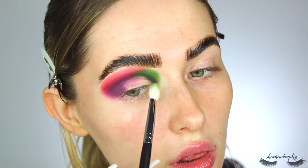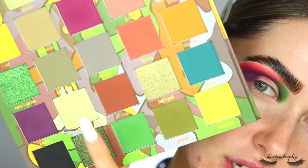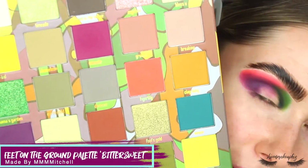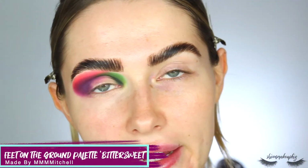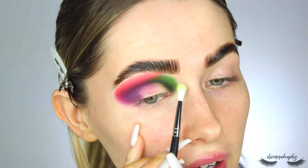Okay, happy with that. Then I'm going to take the shade Bittersweet, which is this one right here. I don't know if you can see that that well. It's a really cool soft lime colour. I don't know, it's just a really unique shade. So I'm going to take that one right here to blend out the furthest part of the inner corner. And I'm taking that on a Morphe M562, just another one that I have to hand.